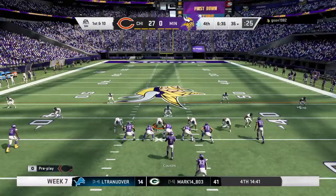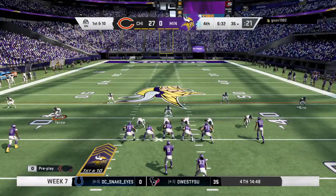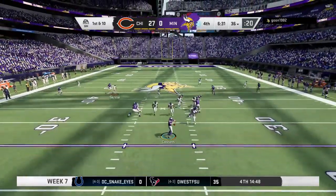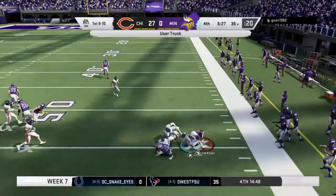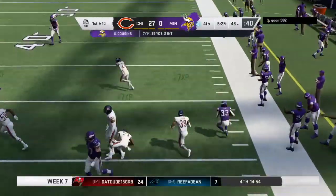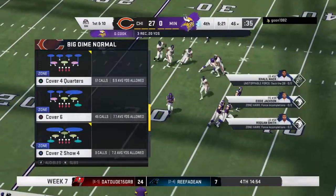Because remember the last drive, they went three and out. Following the good run by Cook, here's another first and 10. Here's Cousins, setting up the screen for Cook. And he slips up past the 45 before being tackled. 10 yards, and it's good for a Viking first down.